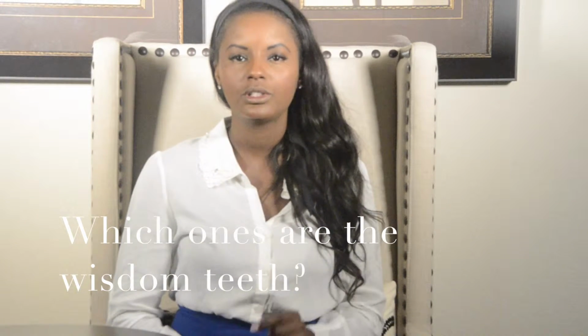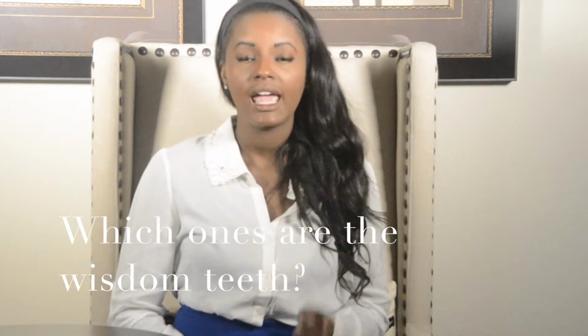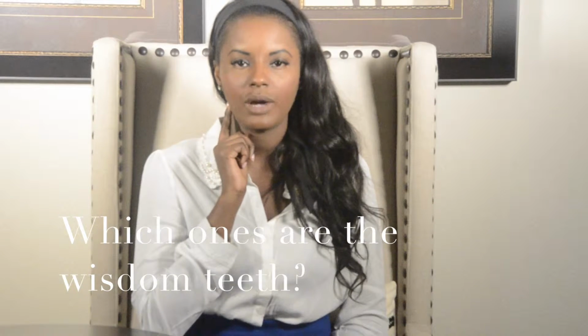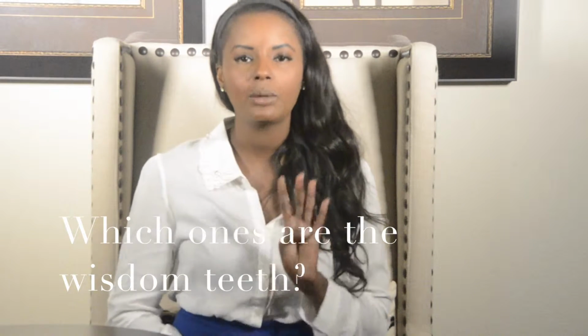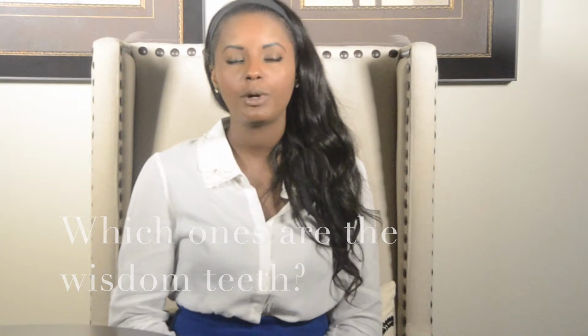So the third molar is the last tooth in your mouth if it has come out, and you'll find it on the upper left, upper right, lower left. So you normally have 4 of them. There are some people who are missing 1 or 2, but for the most part, most people have them.